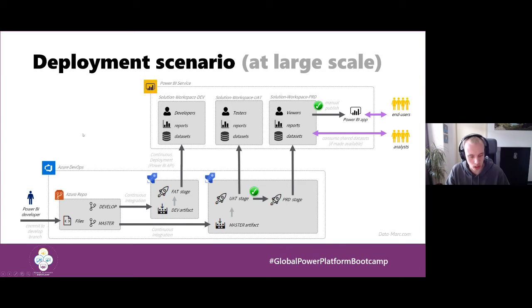For example, as a content developer, you publish your content, or you're checking your content to Azure repository, so to a Git repository. You will do that in a development branch, which we have here. And by leveraging something that's called continuous integration in combination with continuous deployment, this content that you check into the development branch will automatically push directly into the Power BI development workspace.